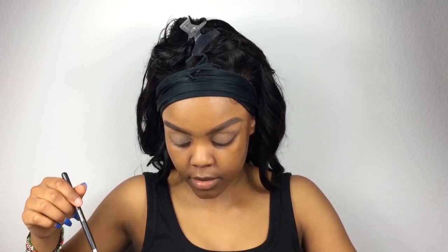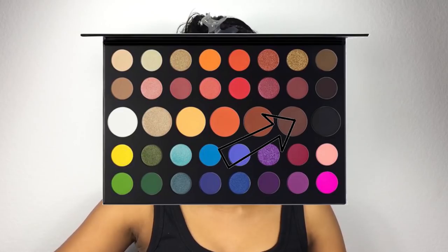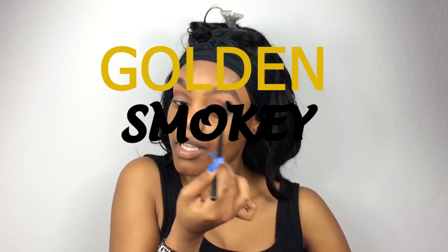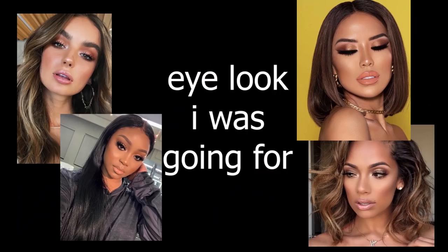So first color I'm gonna go in with is this burnt brown color. It's called No Beans. I'm just gonna put this in my crease. Now I'm going for an effortless, that's real effortless, Cynthia, effortless goldy smoke, golden smoky eye look type of dealio. What the fuck am I saying? Watch your profanity. Ugh, I should've used a bigger brush.